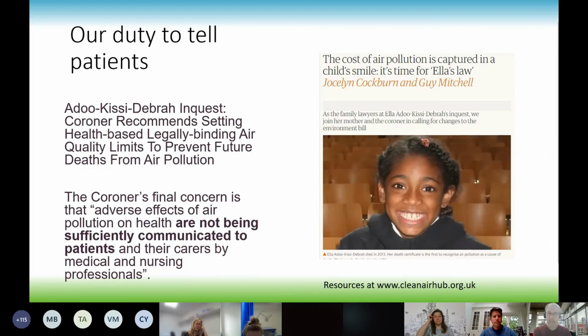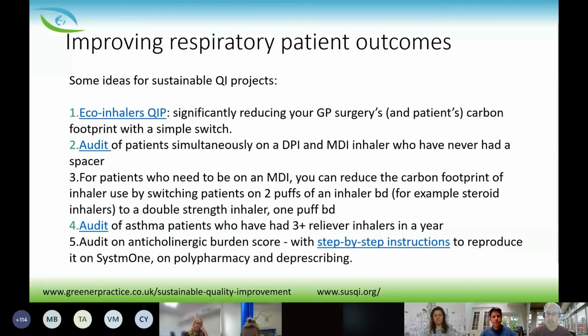I'm going to use this slide again. I'm not going to make any apologies for duplication. It is, I think, our responsibility to talk to our patients and tell our patients about air pollution, the causes of it and the effects of it. We are that trusted voice, and this is something that we can do in our practices, in our clinical approach on a daily basis. This is something not to read now, but these are a whole host of sustainable QI, quality improvement projects that are based around respiratory care. I will let you have a copy of this on both the Green and Practice website and on SUSQI. A lot of things that we can do in practice between ourselves as part of that quality improvement for patient outcomes.